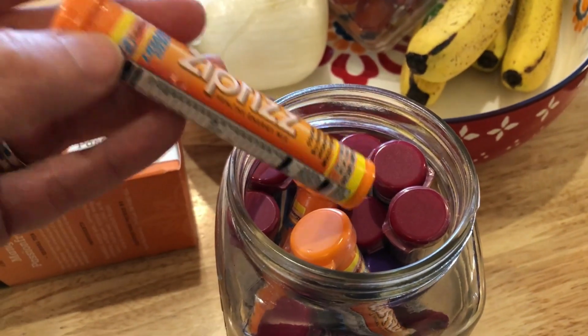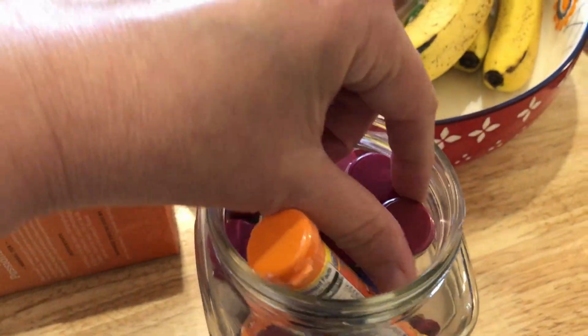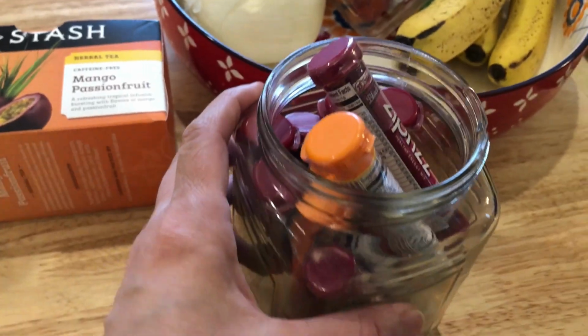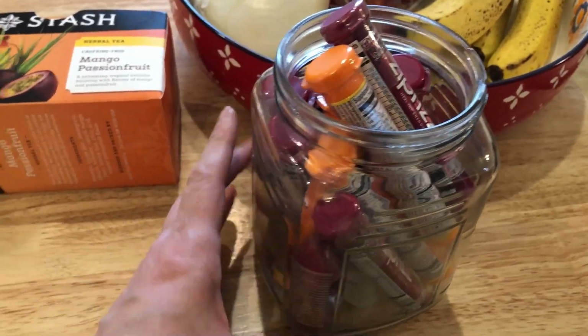I got my first pack at Costco that had the orange, the fruit punch, and the grape. And then I bought these ones on Amazon, the black cherry. They have a ton of different flavors on Amazon. So I picked those up, and these are really good. I try not to have more than one of these a day. They are 2 net carbs.